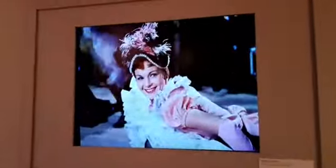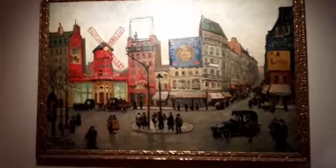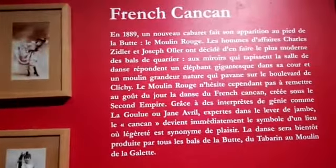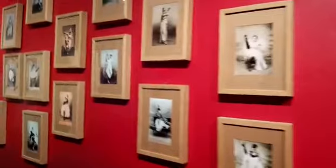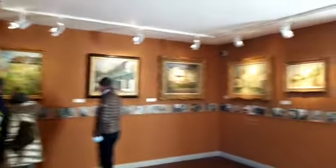There's the Concorde. So this is from a movie with Jean Renoir. I love this painting here. This is a Place Blanche, which is by the Moulin Rouge. And some beautiful photographs of dancers in the Moulin Rouge. And then the artwork in here is from Suzanne Valadon.